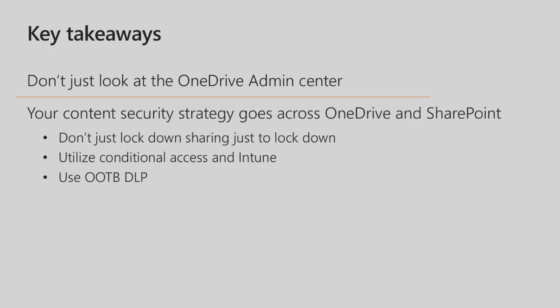And when you think about it from a security perspective, your security strategy goes across OneDrive and SharePoint. You can't just build one. And don't just lock things down to lock things down. Don't turn off anonymous just because you think you don't need anonymous. Figure out if you can use anonymous, because there's not actually a federal reason why you can't, keep it on. And you can go technically per user and turn it off if you think that's a better scenario.